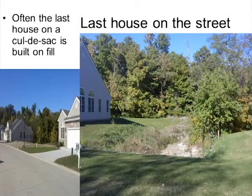And what we find commonly in some areas on cul-de-sacs, when they build the cul-de-sacs near the edge of a hill, that builder's always looking for that extra lot. And so what are they going to do on a cul-de-sac? They're going to fill that end of the cul-de-sac with debris so they can have that extra lot. But we know that's going to cause you some problems.